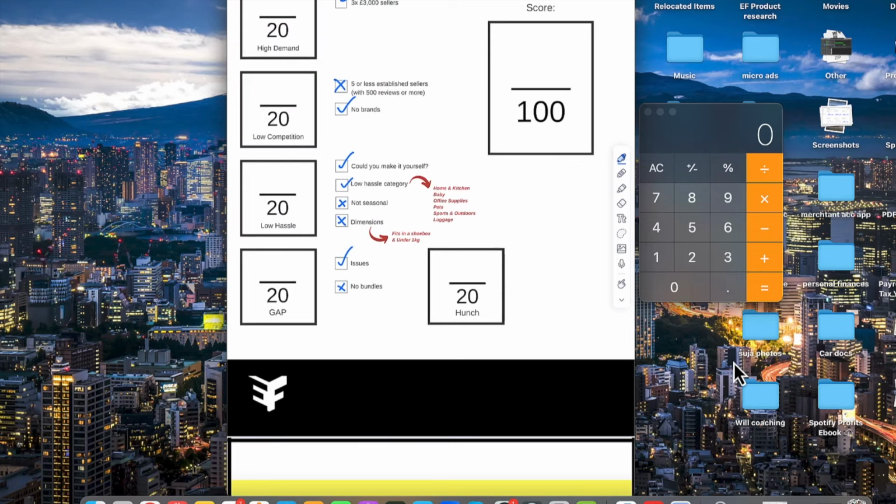Competition level, well, it's not that competitive really. For a product doing this much demand, it's not too competitive. Relatively low hassle. There's an okay gap. I'm actually going to give it for hunch maybe a 9 out of 20. I think that's fair. Let's go score all the other sections then.